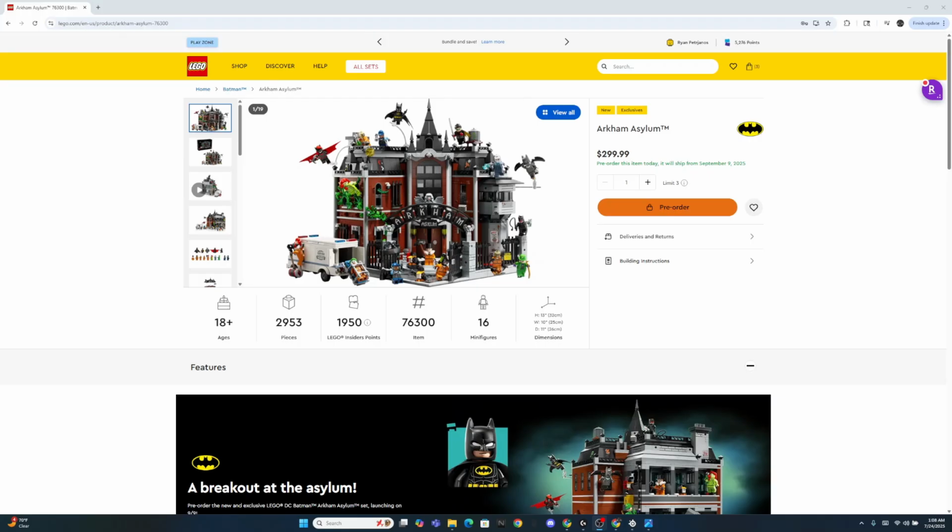And just looking at this quick image right here, I'm going to go ahead and say absolutely. And I'm looking just at the build. I haven't even looked at the minifigures in specific yet.